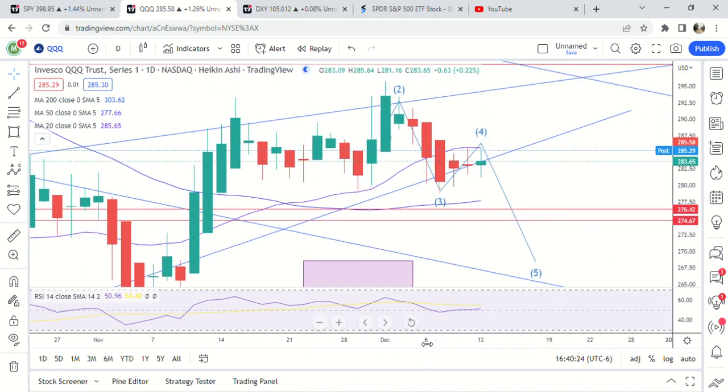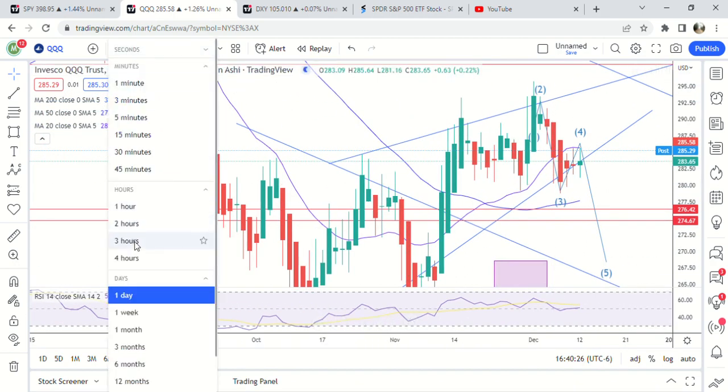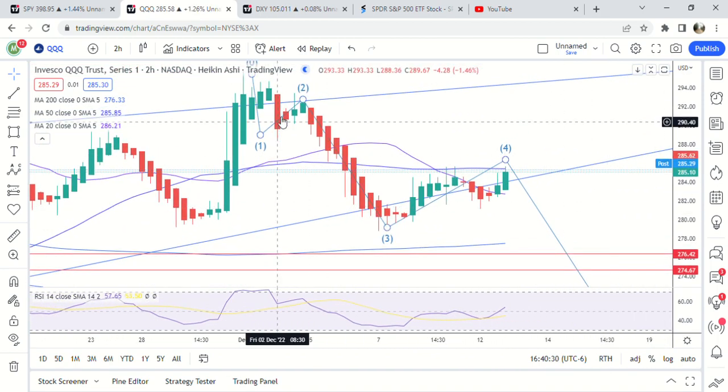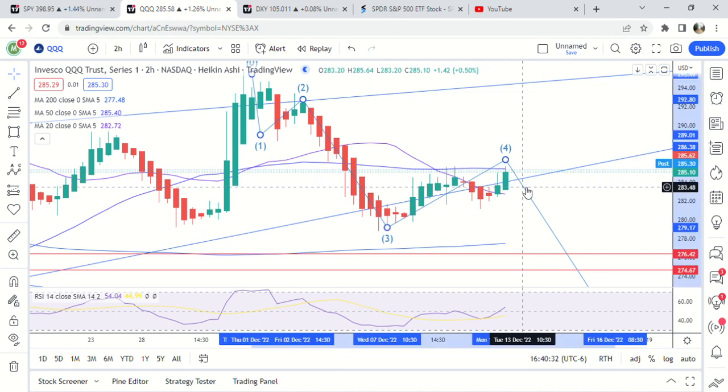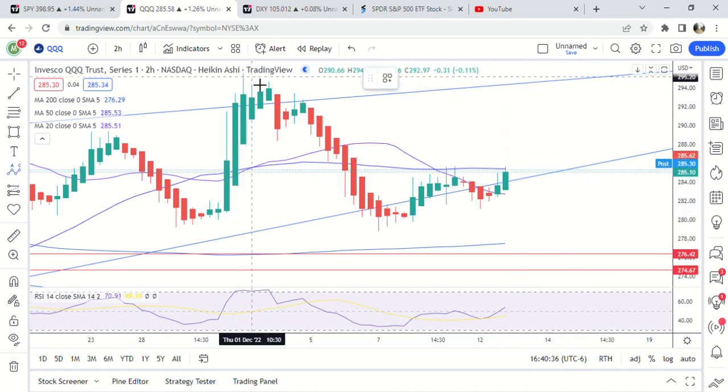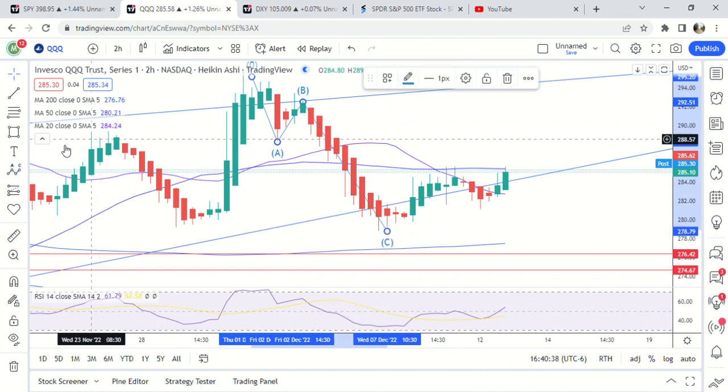And I guess you can look at this too as the same as SPY, ABC. It just looks more of a 5-wave than SPY, but I think it's probably the same thing.